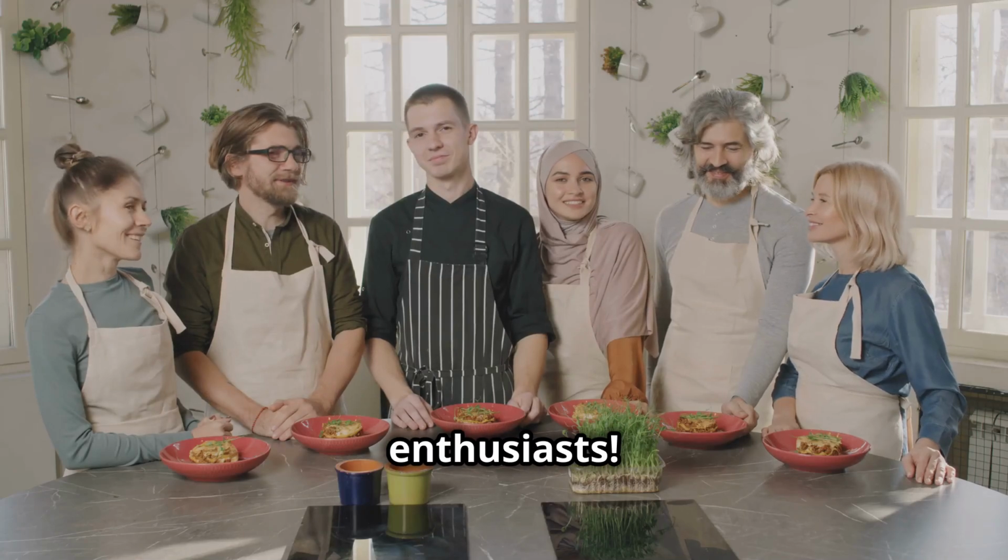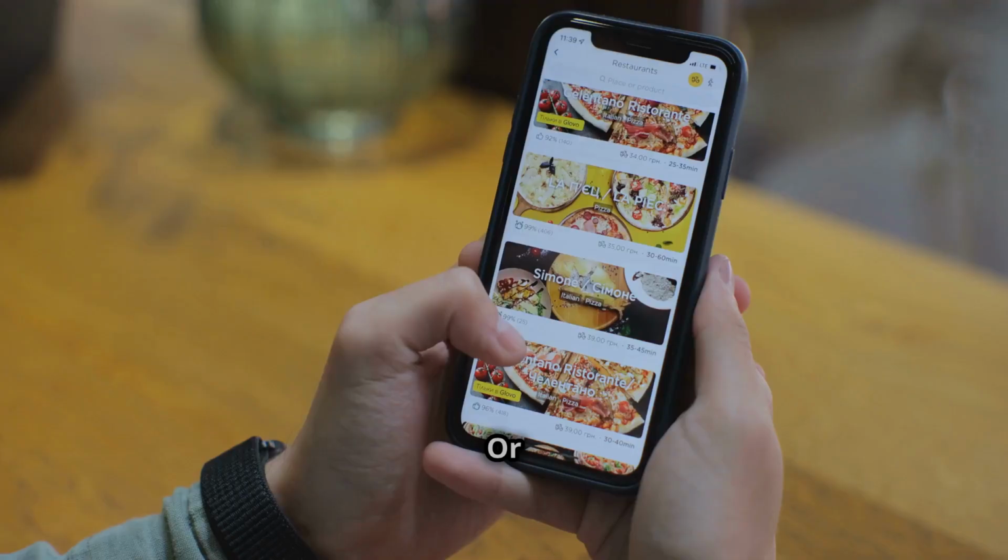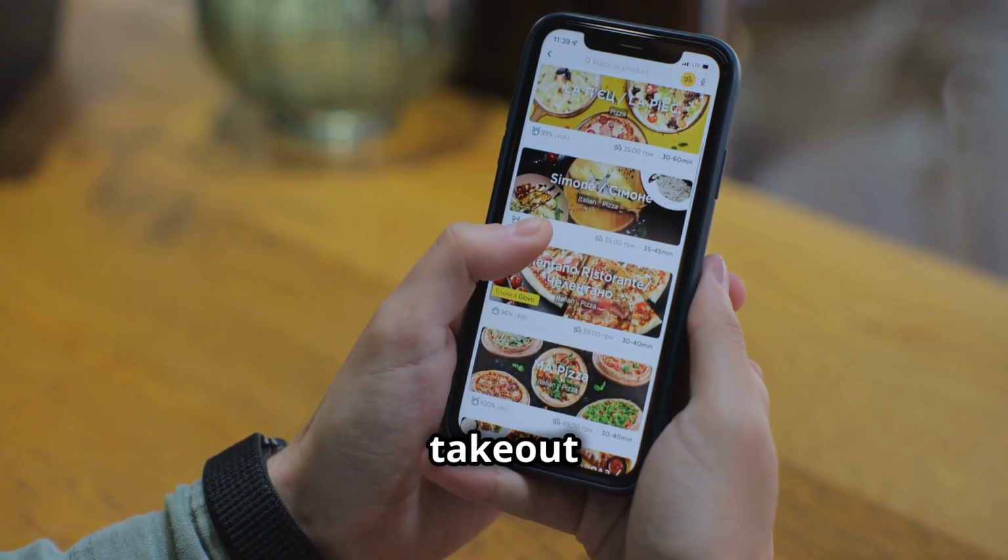Hey, food enthusiasts! Do you find yourself staring at an empty fridge wondering what to make for dinner? Or worse, scrolling through endless takeout menus?